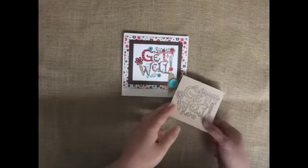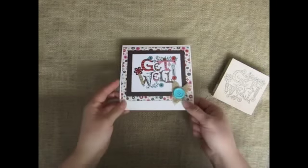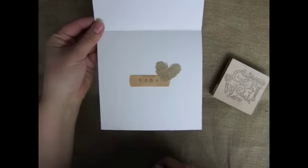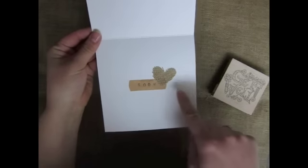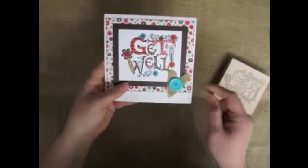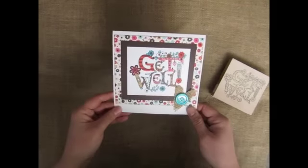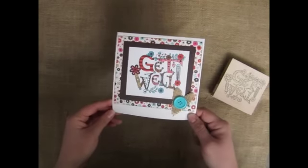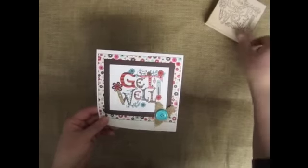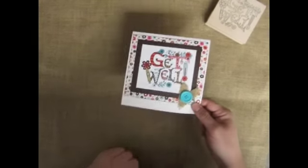So in your kit you'll get all the supplies like I had said, but you'll get the Get Well, and look at this. Inside we've stamped Band-Aids and we've said soon with a really cute burlap heart. On the front there's a heart and a button that coordinates. So it's something that's really cute that you can give to someone who's not feeling too well. Maybe they went on a holiday and they just got back from Mexico not feeling too well, and you want to give them something to cheer them up. So this is a fantastic card to do so.